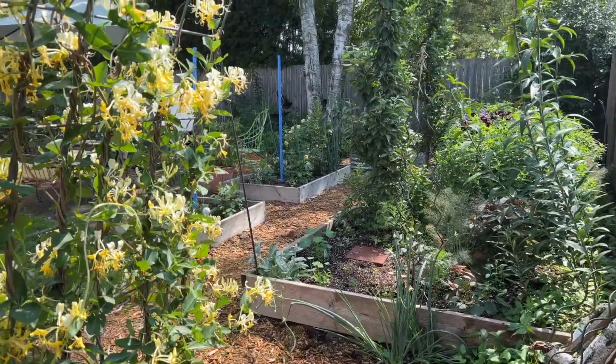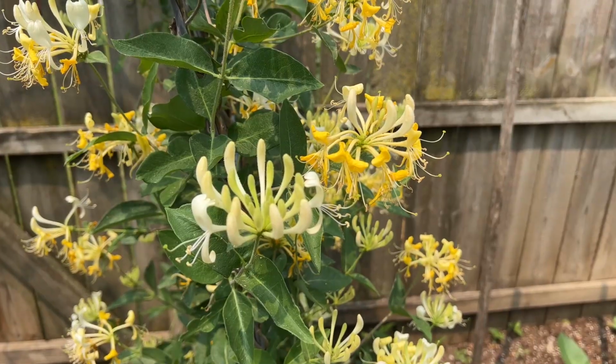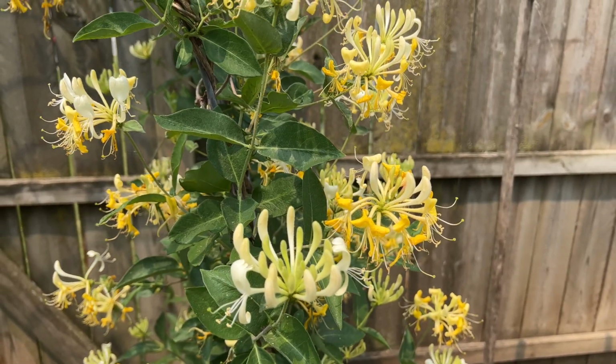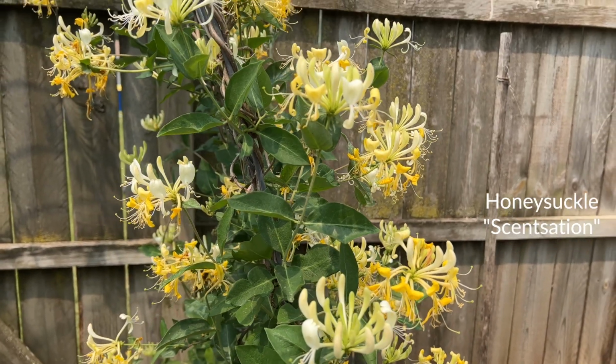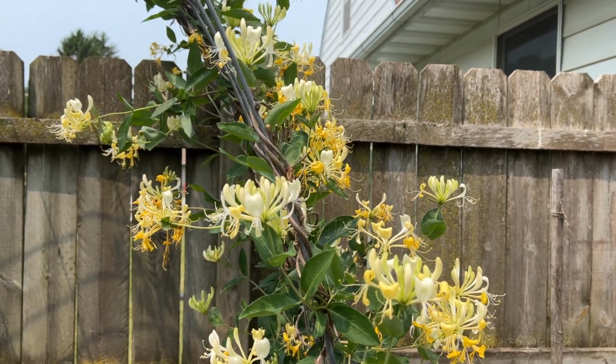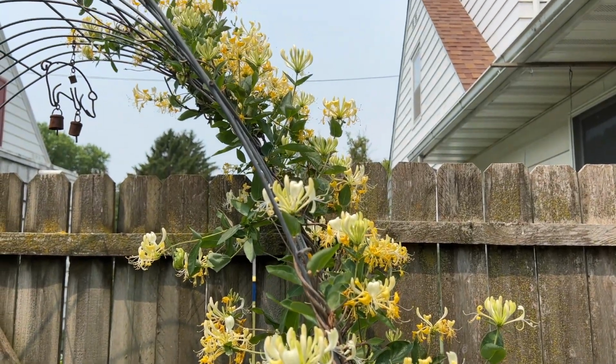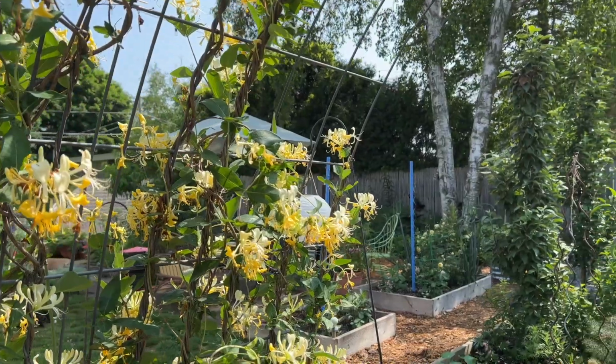I'm going to start the tour going through the back gate. We don't really go through this gate very much, but I wanted to start here because the honeysuckle is looking and smelling amazing this year. One day I watched a hummingbird visit flower after flower after flower, and it brought me so much joy.